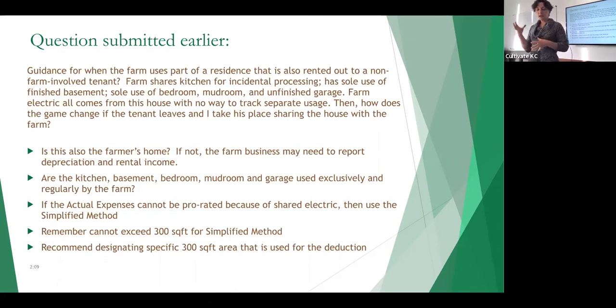The kitchen and the garage will probably be the easiest to prove in the case of an audit. The bedroom, the basement maybe, but it sounds like it might be more than 300 square feet. It also sounds like it's going to be difficult to divide out the electric because it's used for the whole house. And so I would highly recommend use the simplified method. Make sure the area is exclusively and regularly used for farm purposes, only farm purposes. And I would have a designated area.